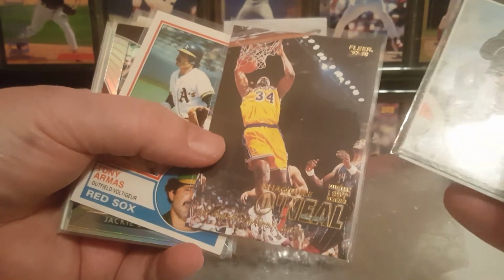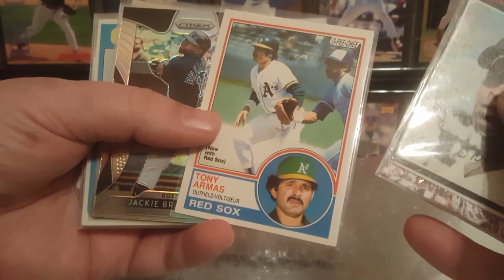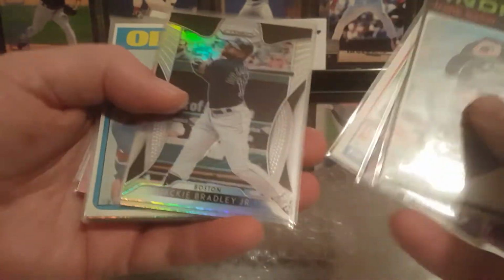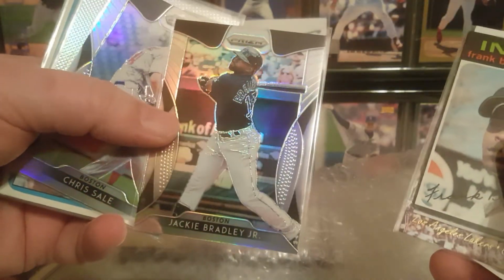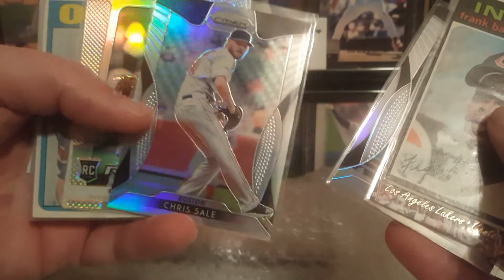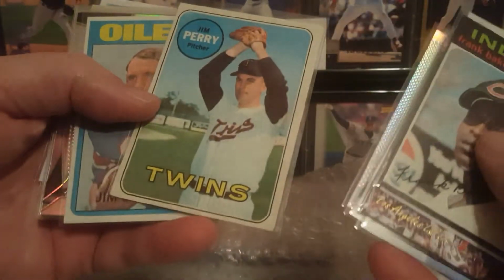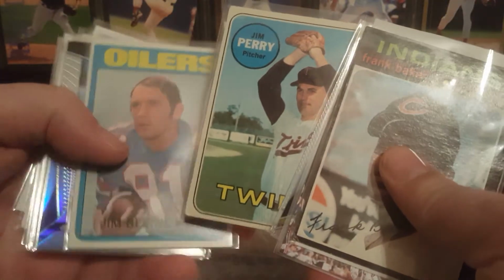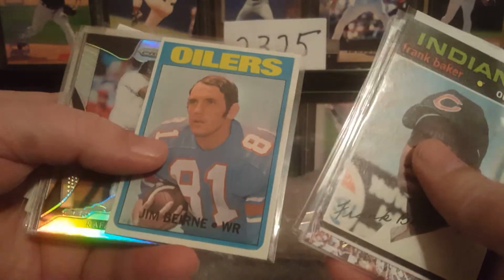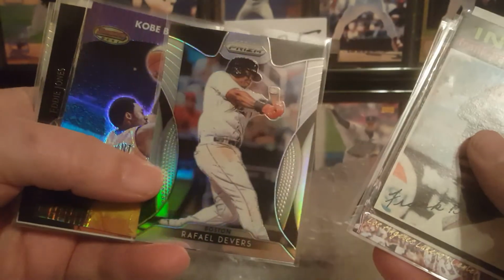So here's a Shaq from 97-98 Flair. That's pretty cool. I added these O-Pee-Chees a while back to my list. Here's a Jackie Bradley Silver Prism. For sale Silver Prism. Jim Perry. Going to do an episode on my golfing experience with Jim Perry sometime, so I've been picking up some Jim Perry cards. Rafael Devers Silver Prism.